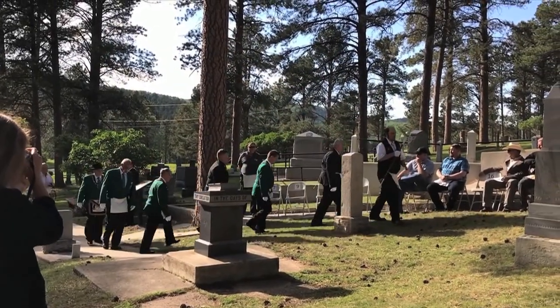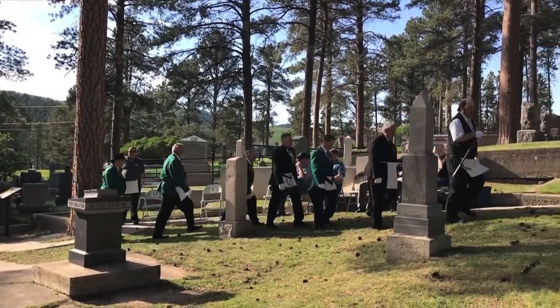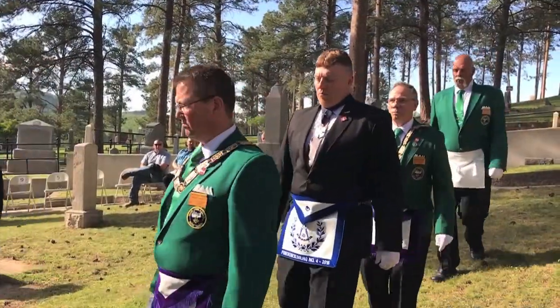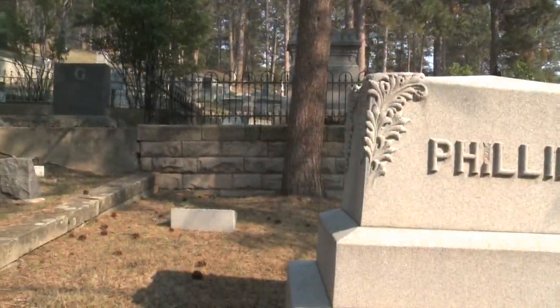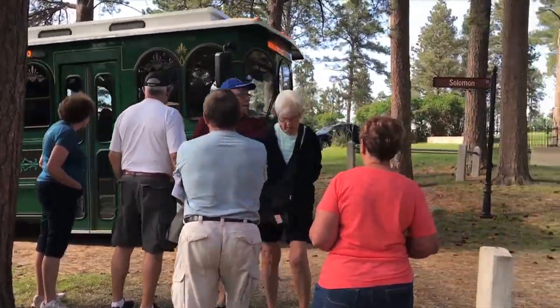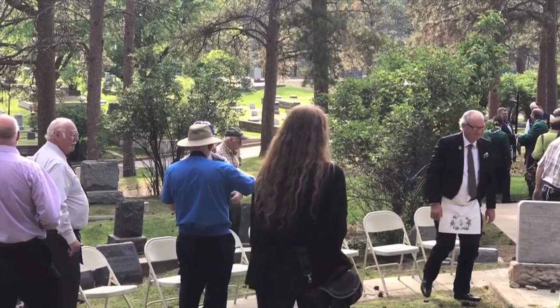On Wednesday, June 7th, 2017, representatives from Historic Deadwood Lodge No. 7 of the Ancient Free and Accepted Masons and the Grand Lodge of South Dakota rededicated Section 10 in Mount Moriah Cemetery. A small group of spectators, including members from surrounding Masonic lodges, were on hand to watch this ceremony.